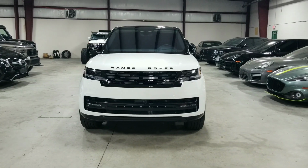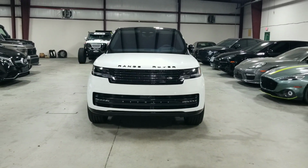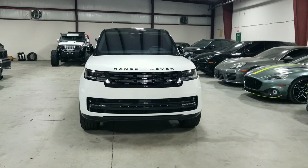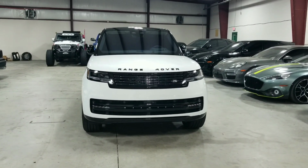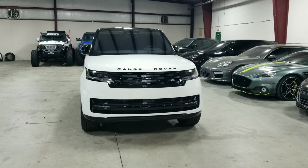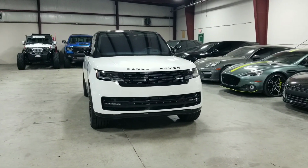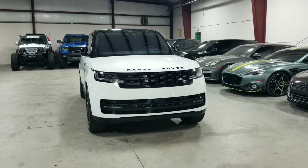Now, the redesigned Range Rover represents the pinnacle of the luxury SUV market at the moment, and what makes this one so special is it is the long wheelbase edition. So it does have third row seating as well as a 7-seat configuration. I will go over that later on in this video.